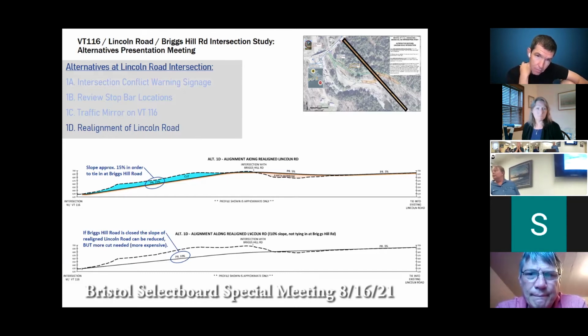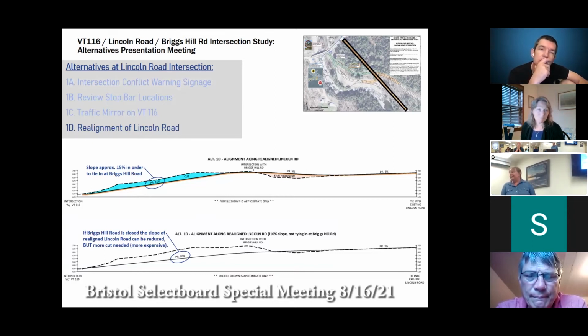Is there a problem where traffic could actually slide into the 116 coming down that 15%? I mean, the Briggs Hill is about 15% now, so it's pretty steep. So I think you'd be trading your sight line issue for the steep slope issue.